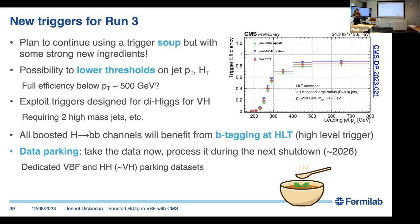And then one of the things that I'm the most excited about is all boosted Higgs VV channels, regardless of production mode, are going to benefit from b tagging in the high level trigger. I mentioned that we had some triggers based on b tag properties that were kind of weak. That's not true anymore. So here you can see as a function of the leading jet pT, how the b tag trigger is actually selecting large radius jets. And just from this trigger alone, above about 400 GeV, you get 80% of your events selected by this trigger. So this is something that I think could actually really increase our statistics and our precision on this measurement.